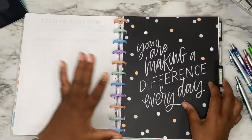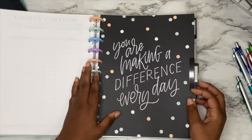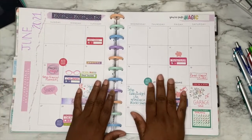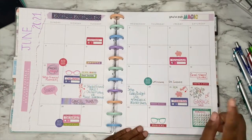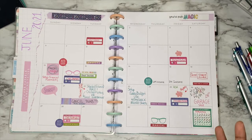Let me show you what I did in June to show you that I did do what I needed to do. I don't know if I did this on camera or not, but I will be setting up my monthly for July. Basically, it wasn't all that pretty, but it works. Again, I covered up an existing month, and this one I actually really did like.